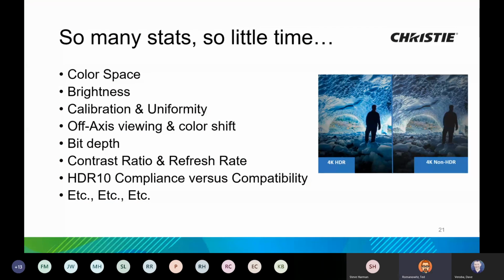So many stats to consider, right? Color space, the best in class products have cinema type of color. That includes a very, very limited number of, I think maybe only two or three products in the whole industry that are able to hit P3 cinema color space, including our MicroTiles LED. Others are capable of the NTSC 1987 standard. Some don't even meet that.